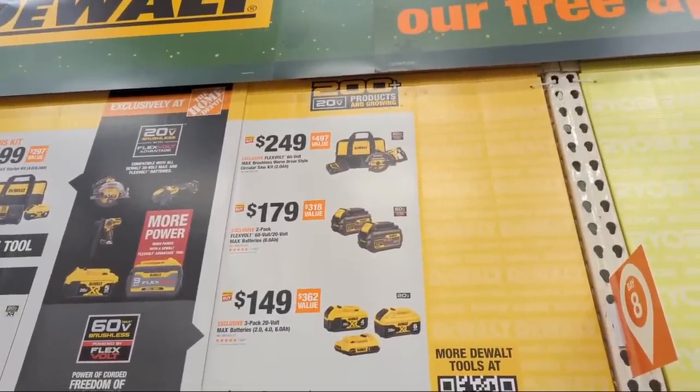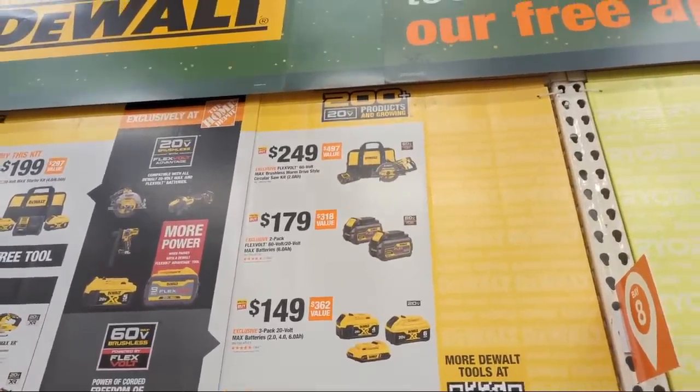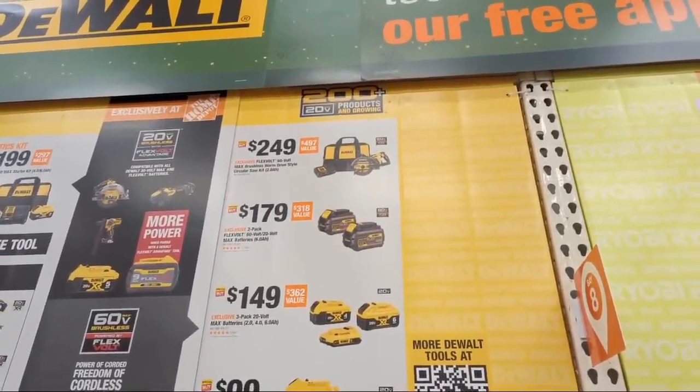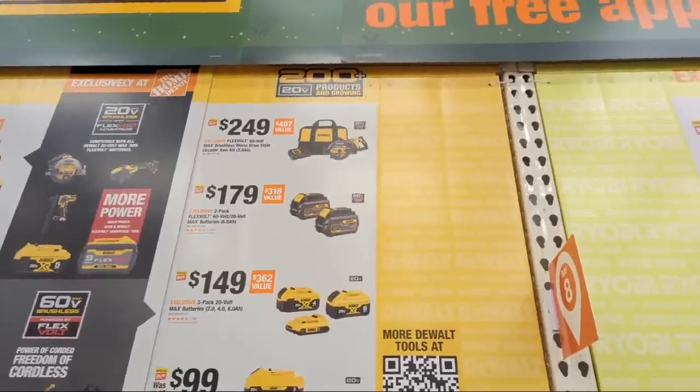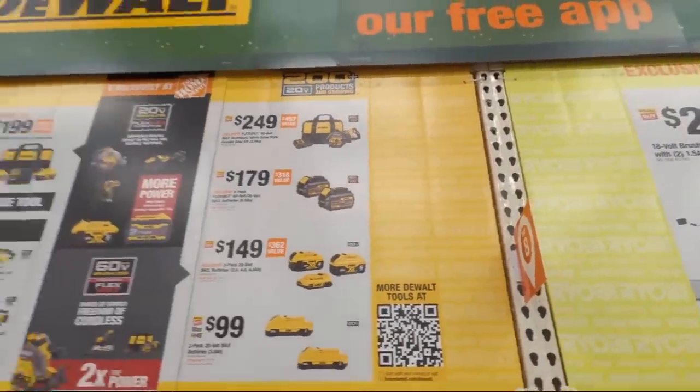And then here's a crazy one. They have the FlexVolt 60-volt max. So this isn't even FlexVolt Advantage. This is straight up FlexVolt at $249. Now, I'm going to tell you right now, I can't even link it. There's no way for me to link it.